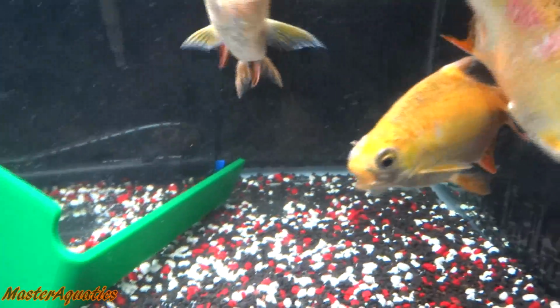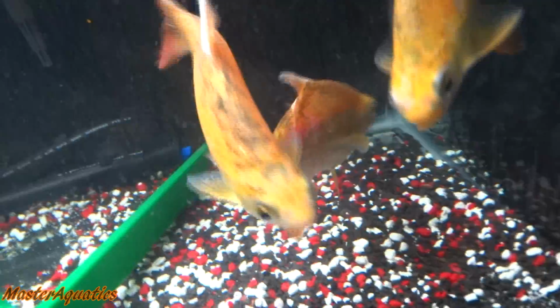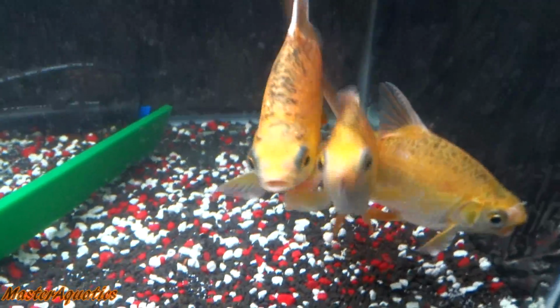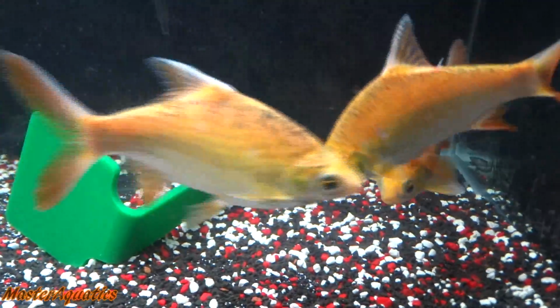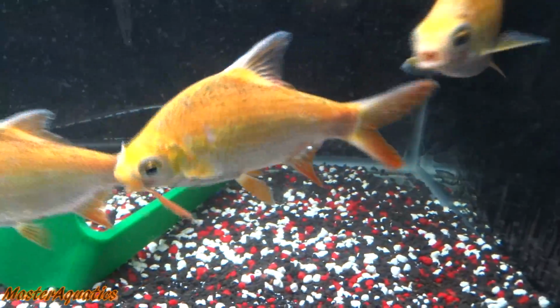Alright guys, so I am finally back home. I finally got these guys situated. I put them here in the 40-gallon breeder tank. These guys are just going to be in here temporarily. I'm going to get them medicated. I'm going to be feeding them. I'm just going to see how they're doing.